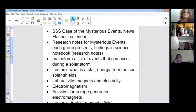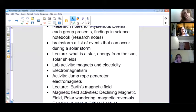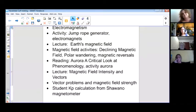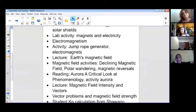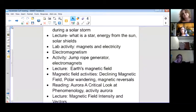And then we use spaceweather.com to do some of the research, so we have this list. Then I do a couple of lectures just to get them some information, and then we do a lot of the activities in the THEMIS units. That includes the magnet activity that Laura Petacolis did with us, just basic magnetism, because they haven't had that in a long time. Then we go to electromagnetism, and we do that jump rope generator activity, which is really cool, and a little electromagnetic lab. Then we talk about the Earth's magnetic field, and there is a bunch of Earth's magnetic field activities that we do. This is all on the THEMIS website.